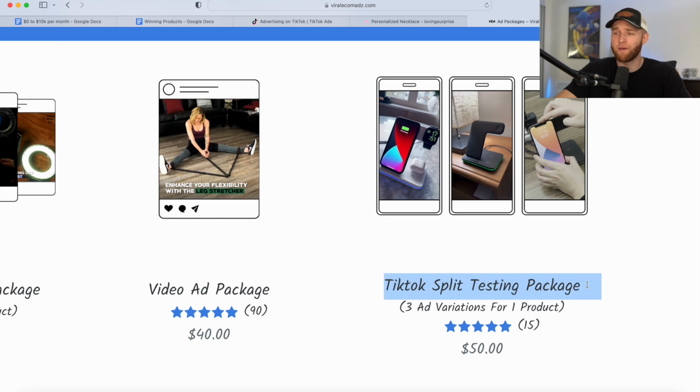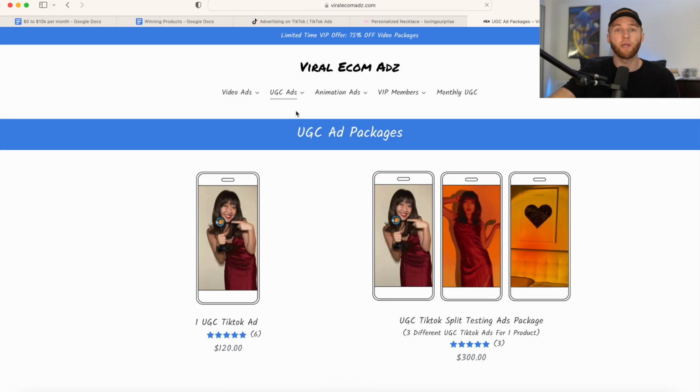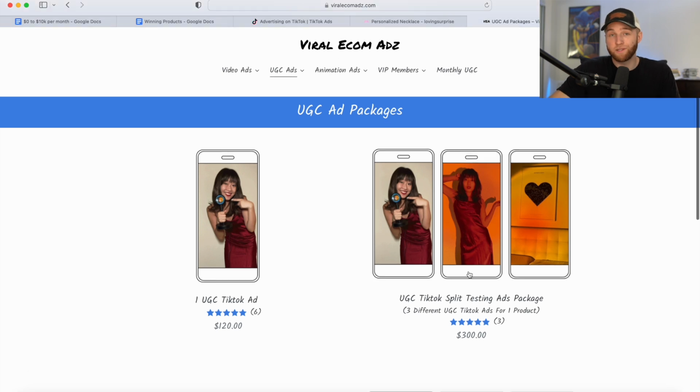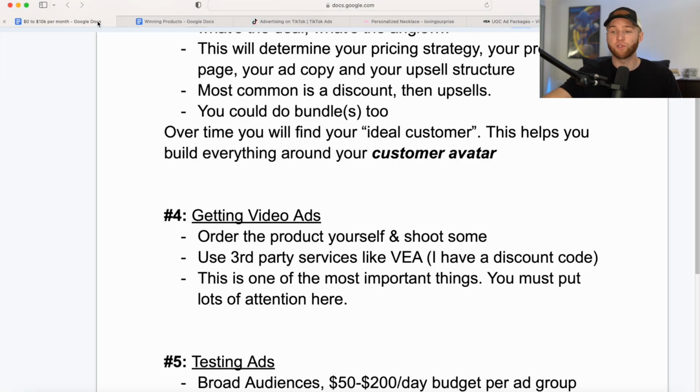The TikTok split testing package, I mean, come on, getting 3 different videos for $50, they go scrape copyright-free content. Pretty easy to do. It's probably a smarter move to just pay $50 and do it yourself, but I would do both. So there's an option there. There's also UGC, user generated content, where they have you send the product to people they work with. So it's obviously more expensive, but you can control the narrative and do that when it's working. There's a lot of different options on here. So VEA is a good option to at least get your initial things to start with.